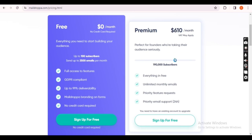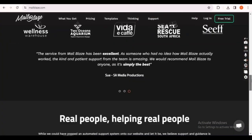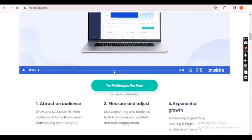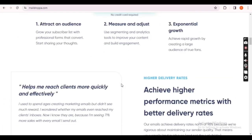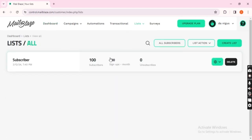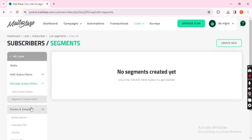When deciding between MailBlaze and MailDroppa, consider your specific business requirements, budget constraints, and the features that are essential for your email marketing strategy. Also, check for any updates or changes. Take advantage of trial versions or demos, if available, to get hands-on experience and determine which platform best aligns with your needs.